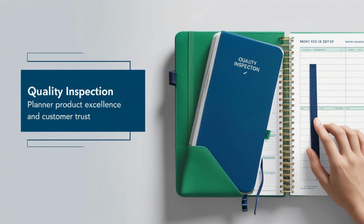And I noticed they even do what they call a shake test. Oh yeah, the shake test. What's that about? So no matter what type of binding it is, they gently shake the notebook to see if there are any loose parts inside. That's a good idea. It's a simple way to find problems that you might not be able to see just by looking. So it's like a final check to make sure everything is really solid.